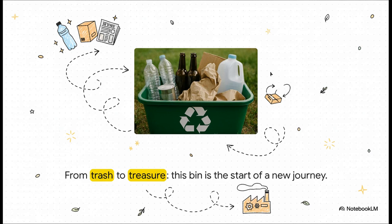And this is what it looks like for most of us, right? In our own homes. But here's the key. That bin isn't a dead end for your trash. It's the starting line for a brand new journey. The whole goal is to stop seeing these items as garbage and start seeing them as what they are, a valuable resource just waiting to be transformed.